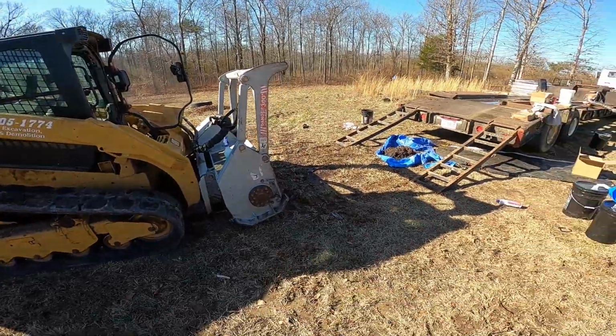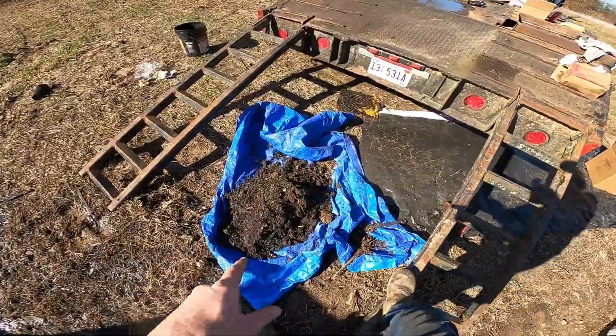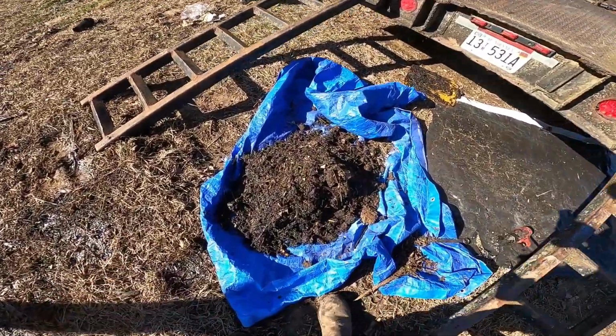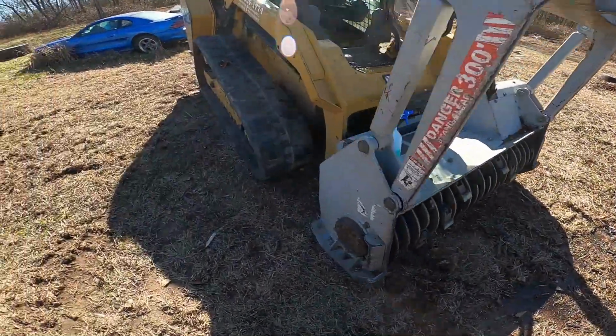All right, so I left that bottom plate off. I was gonna scratch it off. I'm not gonna wash it because it's so soupy. This is how much I got out of the bottom, which there's probably still more, but it's just so soupy.